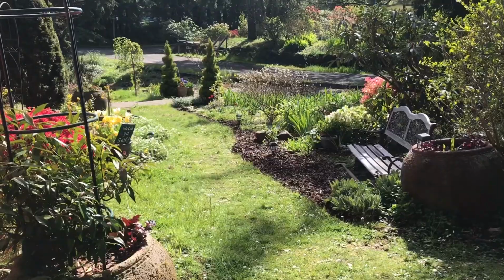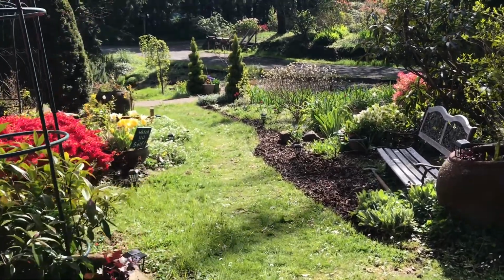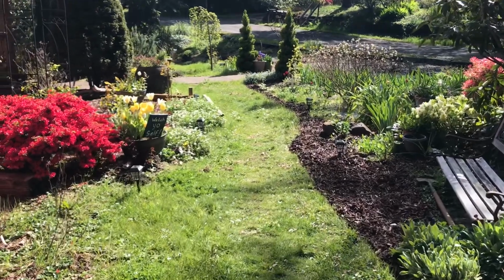I'm just gonna walk all the way around and we'll check out all the blossoms and the things that are starting to wake up, because you know, spring is amazing like that. So I'm gonna flip the camera around and walk around the garden with you and comment as I see things. Okay, we're starting here at the driveway and walking the front of our garden.